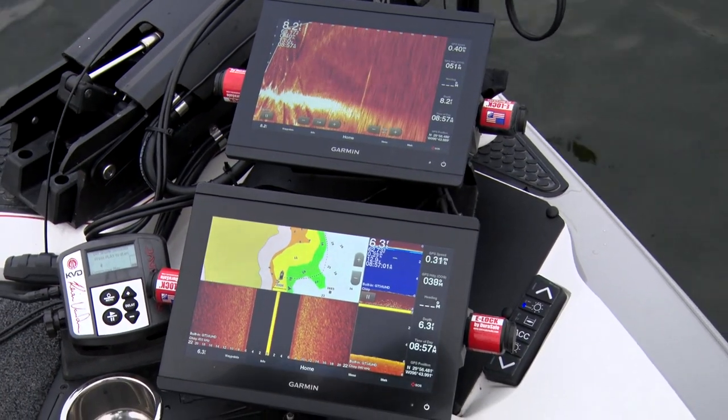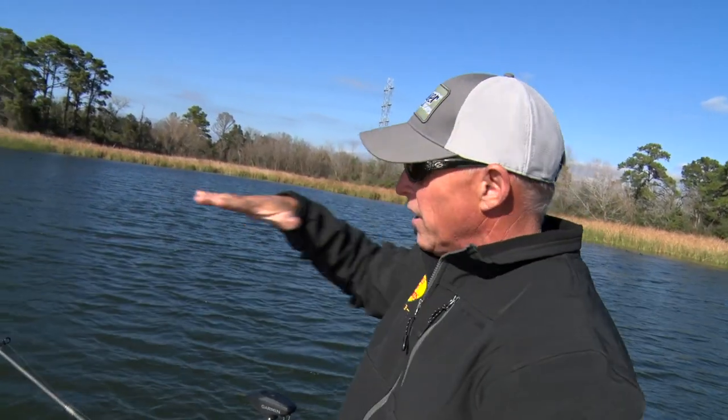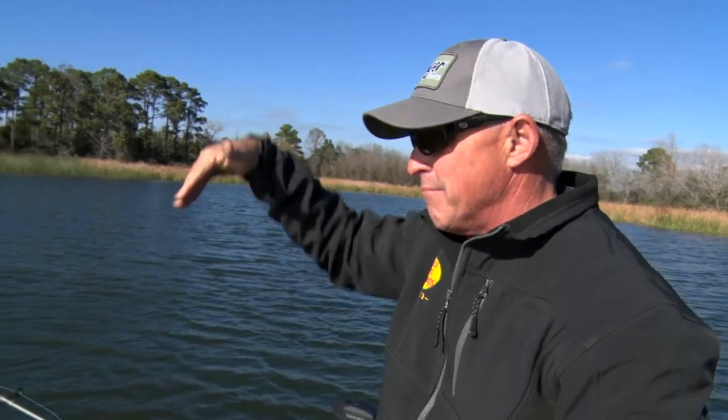It doesn't necessarily have to be a big giant creek channel. What I'm talking about is kind of a flat place. Where I'm fishing right here is really flat, and then all of a sudden, bam, there's just a little gut right in the middle of this, and I'm fishing along the edges of that gut. You can catch them really good.